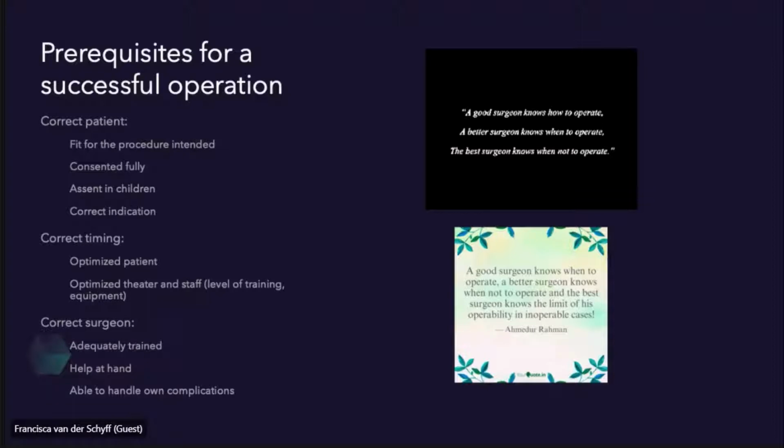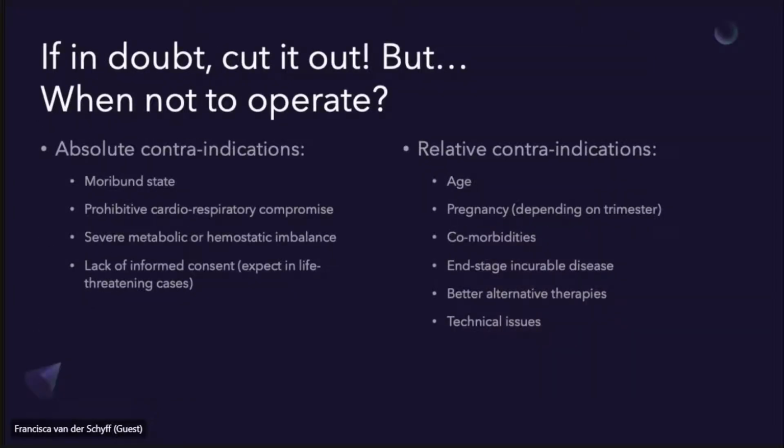Or the last there at the bottom, this quote: a good surgeon knows when to operate, a better surgeon knows when not to operate, and the best surgeon knows the limit of his operability in inoperable cases. And that's very important, to honour your limits. So, a saying in surgery is, if in doubt, cut it out. But when should you not operate?